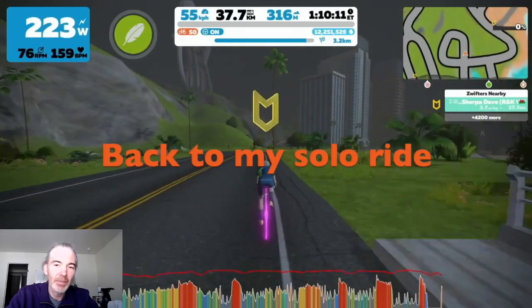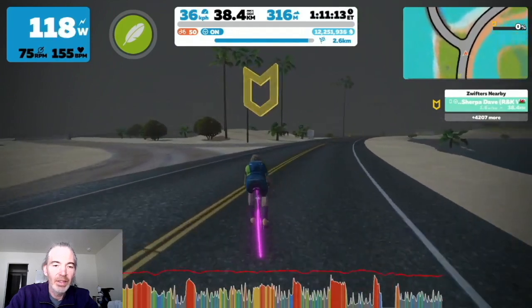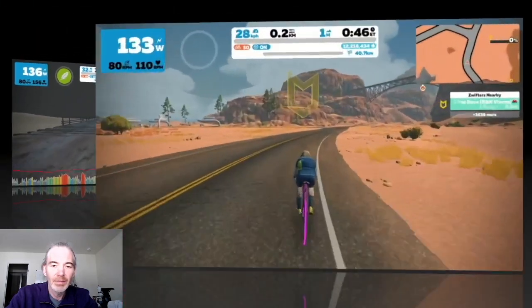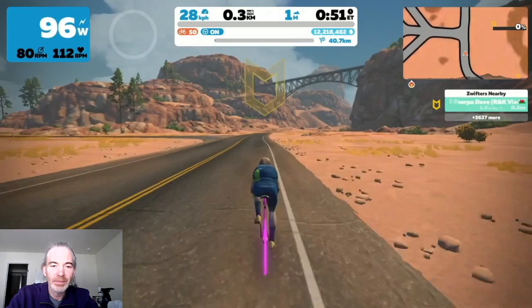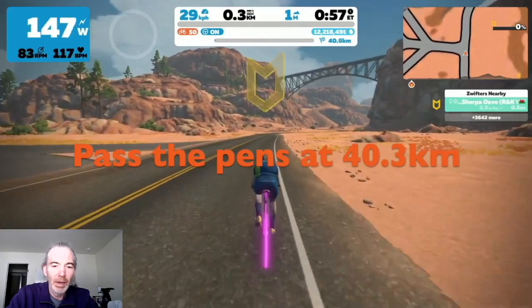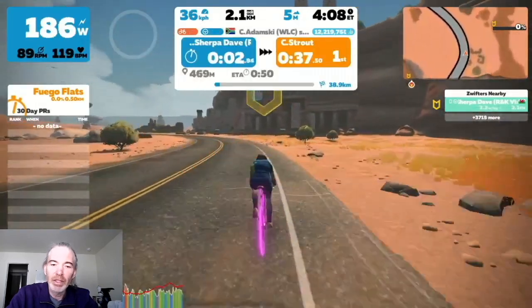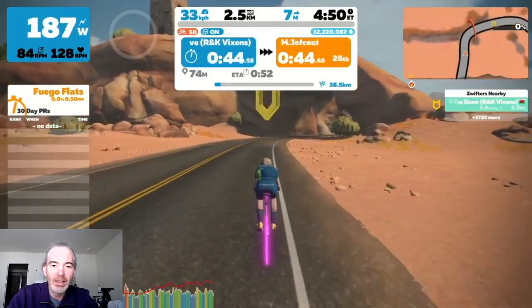All right, back to my solo ride. And we're going to skip ahead a little bit. So we turn back onto the desert. Up that little bit of hill. Ignore this continuity error, everybody. I know I can trust you. Now we're into the final stretch. Pass the pens and you're at 40.3 kilometers. Still got that lead in to go. But when you pass that sprint marker, it means you're almost home. 500 meters. Go as fast as you can. Get the fourth rider through the gates.